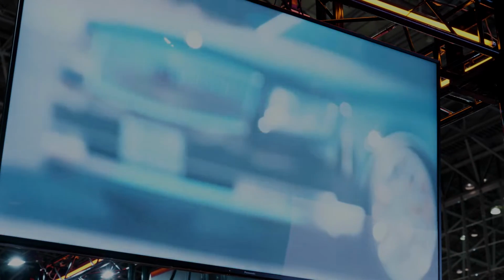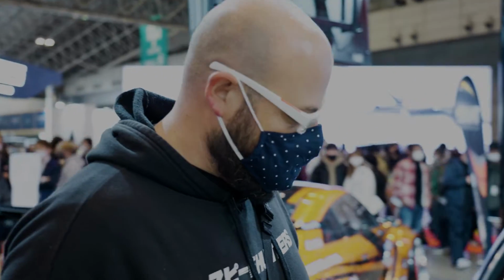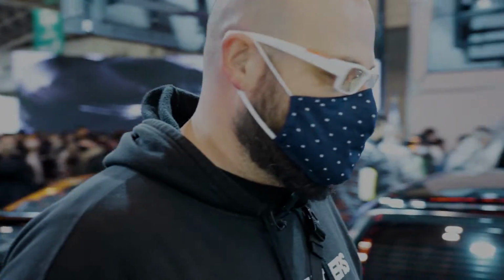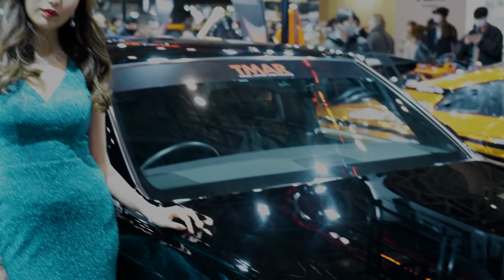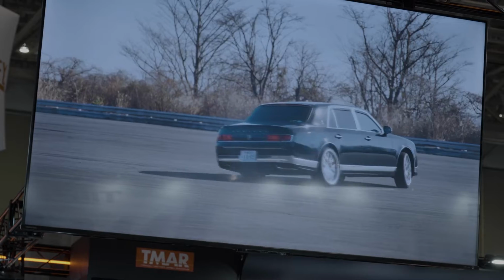So this is what people like about Japan, these Japan only cars like the Toyota Century. This is a new gen version. You can see it's very clean design, very modern. But what Team R here, same guys that got Daigo Saito to build a crazy Hako, they've turned this particular car into a drift car. It leans so much.